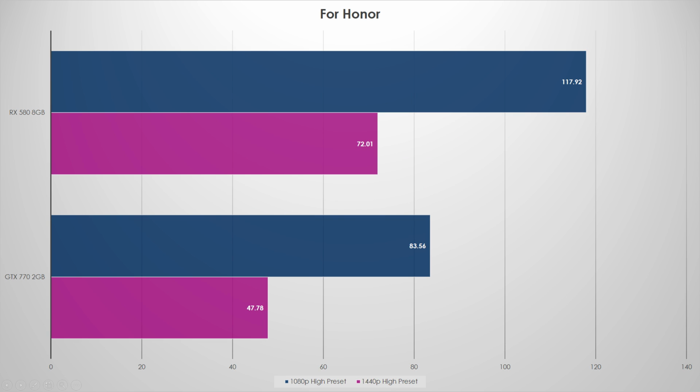So For Honor produced very similar results to what I was expecting. Nearly 120 FPS at 1080p preset. The GTX 770 actually performed very, very well in this benchmark and the next one. Apparently, from my testing, even though I exceeded the 2 gigabyte limit, I noticed I was using far more system memory, upwards of a gig, than what I was before.